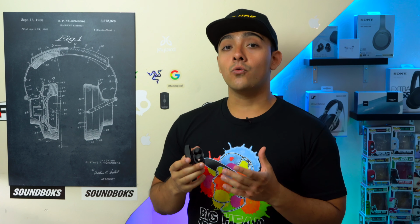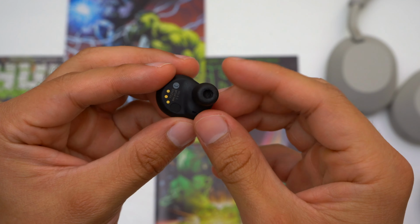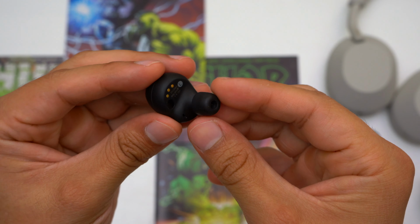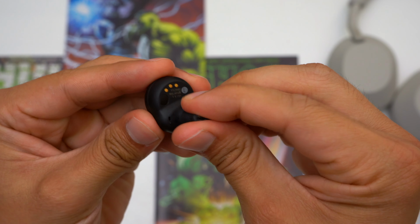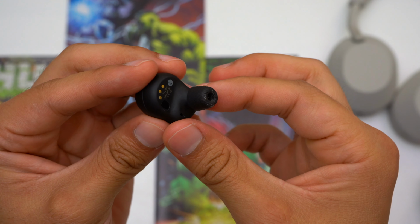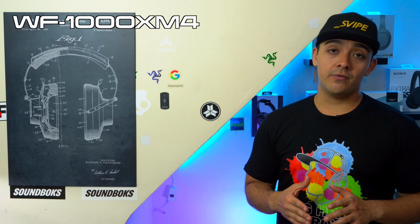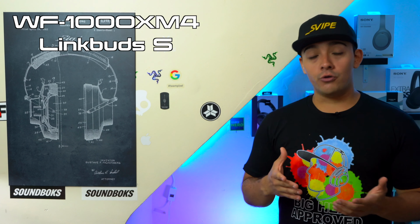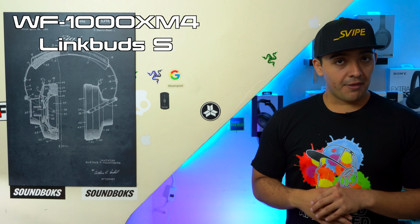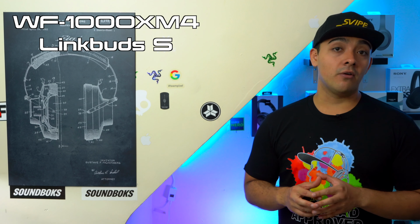However, both the Sonys and Momentum 3s have really good active noise cancellation on them. Because right now, as of mid-2022, the Sony WF-1000XM4 still block out the most amount of noise here. Albeit, they do have an advantage because of their itchy foam ear tips, which personally I am just not a fan of. Now, right below them are the Sony LinkBuds S, which also block out a ton of noise, but thankfully, they come included with silicone ear tips, so they're a lot more comfortable.